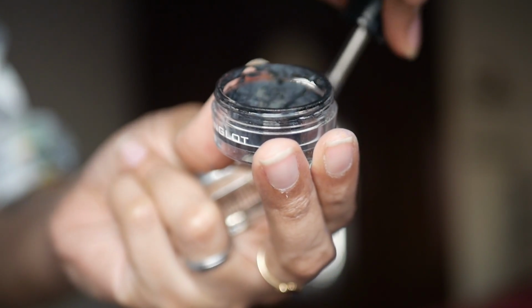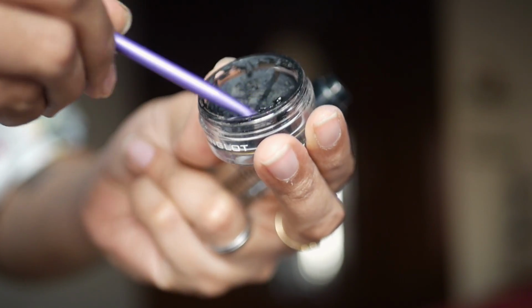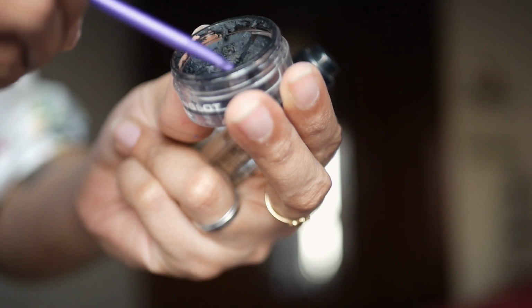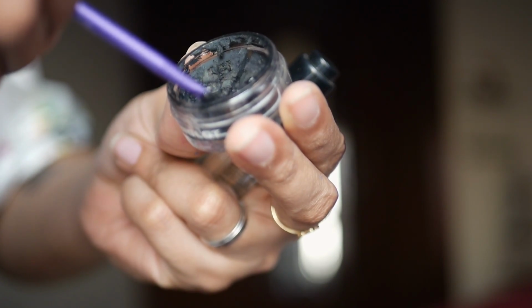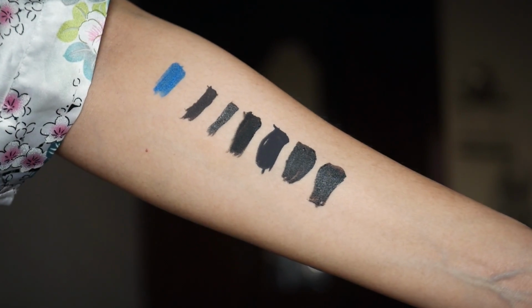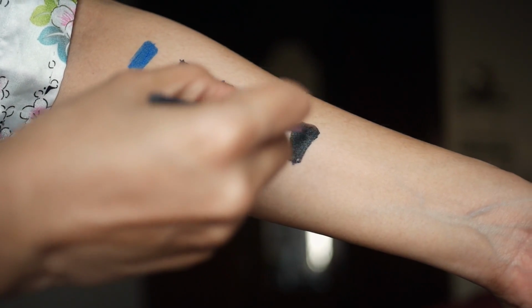It's a little bit of an investment, but this is going to last you for a very long time because you need just a tad drop of it. And what I also love about this is if you have a glitter eyeshadow that has dried up, you apply a little bit of DURALINE in that, and it just revives that glitter eyeshadow, making it a lot creamier.